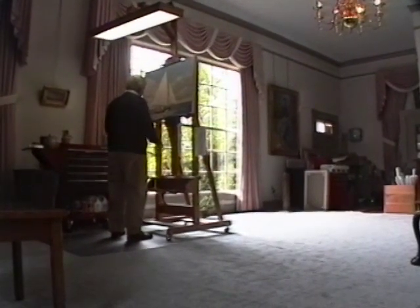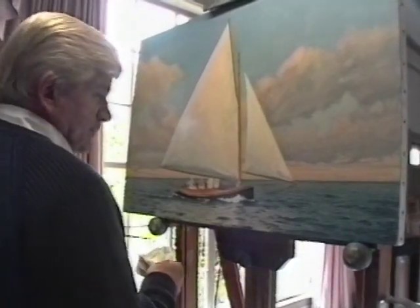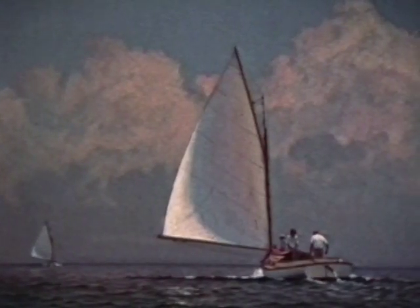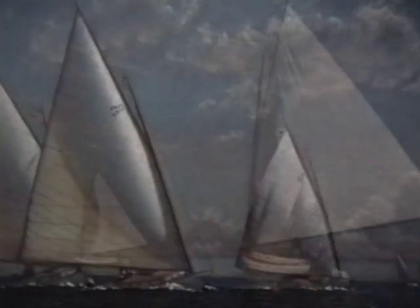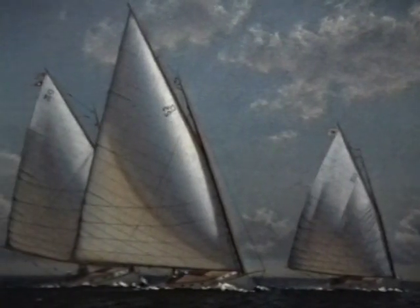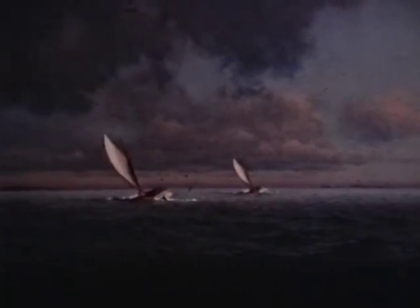I've always had an irrational attraction to catboats since I was a boy, and I just like them. I like how they look, and I like how they sail, and at certain angles they can be very homely, and at certain angles they can be very lovely. And even sometimes the homely ones have a certain attraction to them.